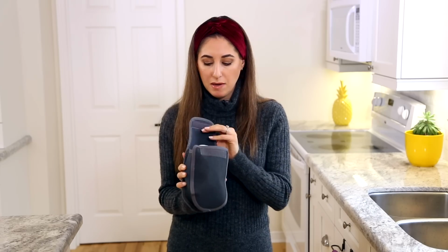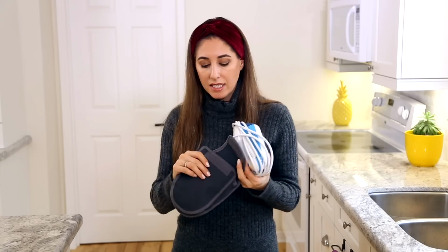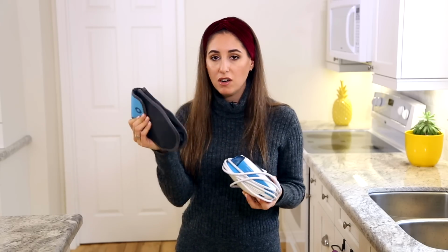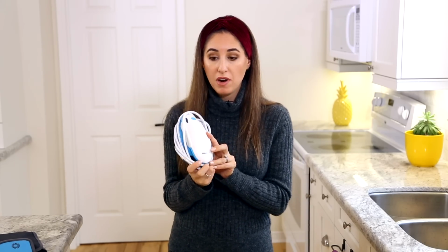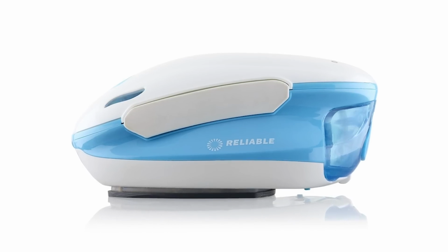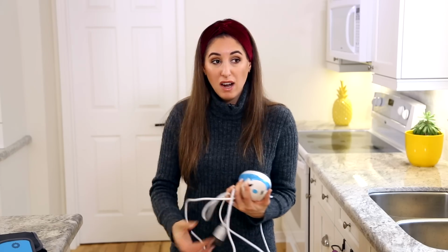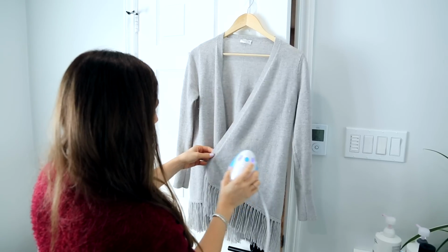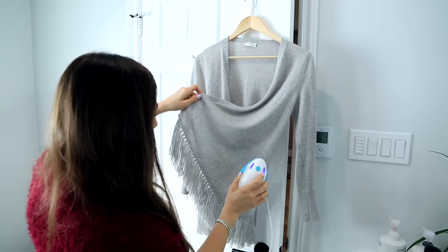It is my travel steamer. That's right. Didn't even have to order this one on Amazon, but you can't get it there because I just took it out of my drawer. I take this with me when I travel. Look how small the case is. This particular one is Reliable brand, and it's called the Ovo. The challenge with travel steamers is that oftentimes they don't get hot enough to be effective and remove creases and wrinkles. And you know when you travel, all your stuff gets wrinkly. I have had this for a few years now. It's very handy. It's reliable, as the brand would say.